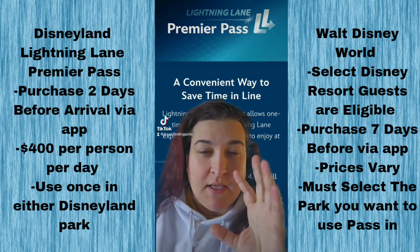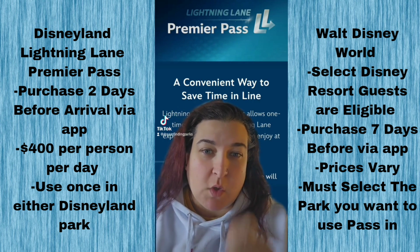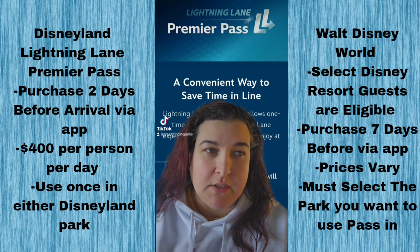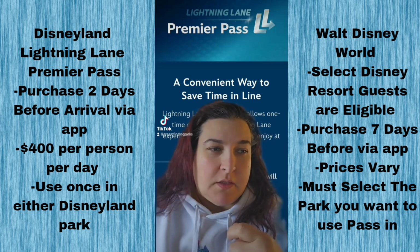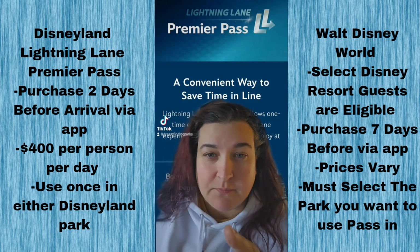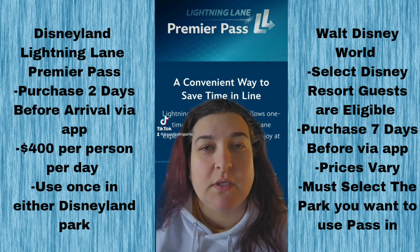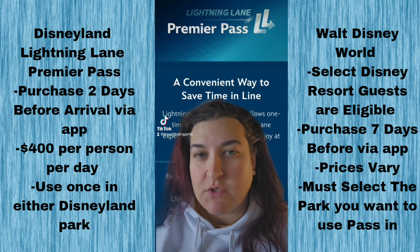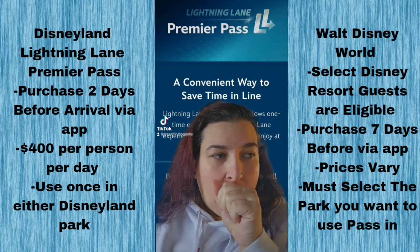First things first, this is for Disneyland and Walt Disney World. So if you are planning on going to either one of these parks, this is something you want to pay attention to. Basically, it is an extra pass you do have to purchase, so this is an additional cost, where you can basically pick an attraction, but not pick an arrival time.